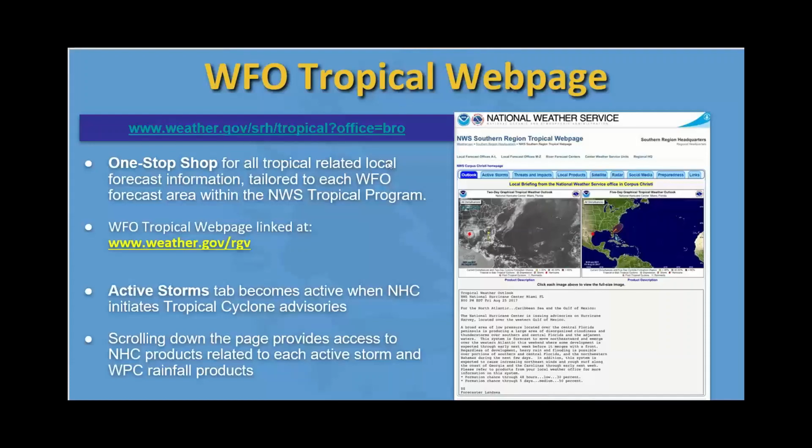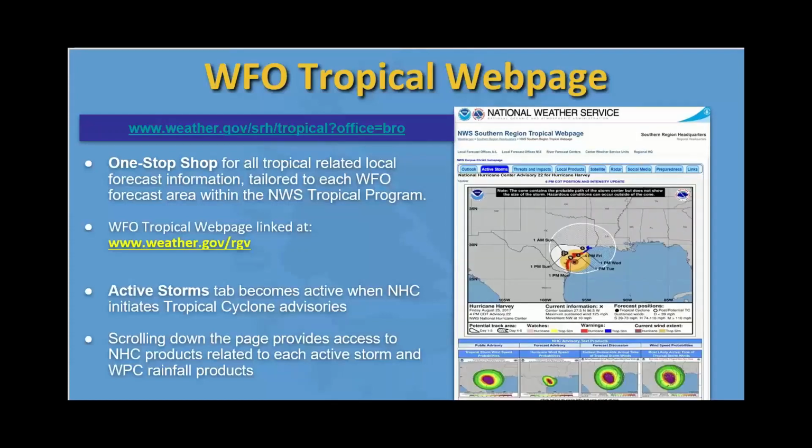There's an active storms tab that becomes active once the Hurricane Center initiates tropical cyclone advisories, of course. As you scroll down the page, it provides access to those products from the Hurricane Center for each active storm, as well as the rainfall products. Flooding rainfall has been our thing the last several years. Those rainfall maps are produced by the Weather Prediction Center in College Park, Maryland. Here is an example from Harvey back in 2017.